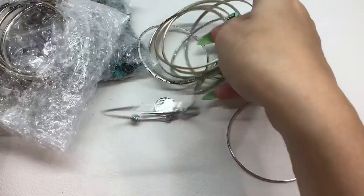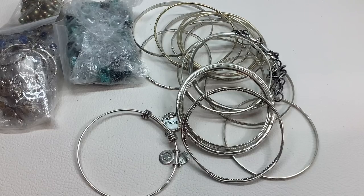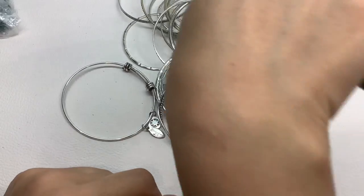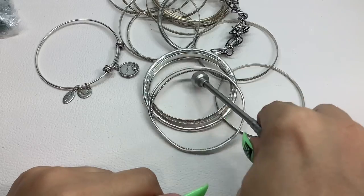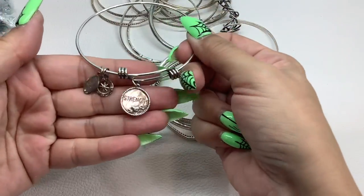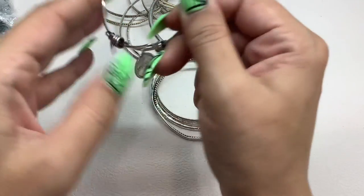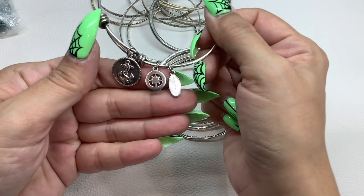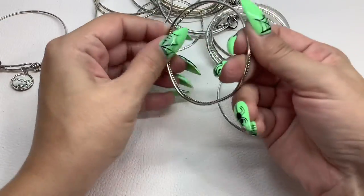All right, all these bangles. Remember, guys, what I told you about bangles. Uh-oh, are these all gonna be sterling? Wow, none of them are sticking. Let's see. This one says strength. Extraordinary life. Thailand 925. All right, so what we're gonna do, I might test all of these in one shot.